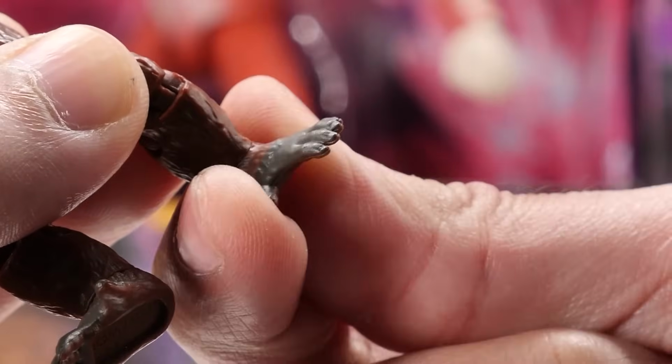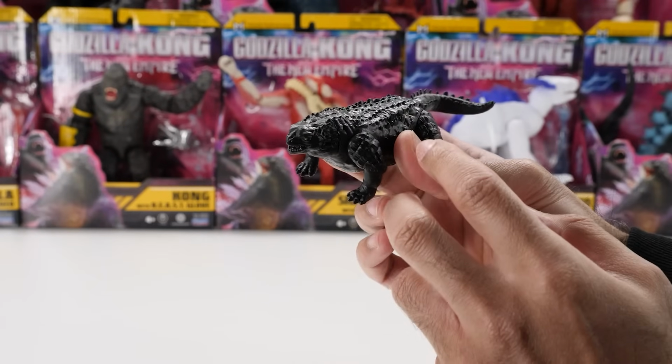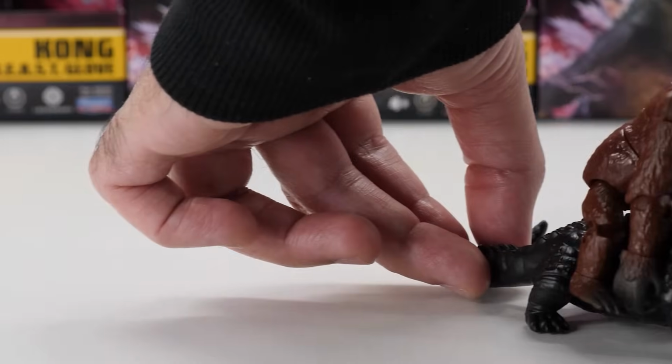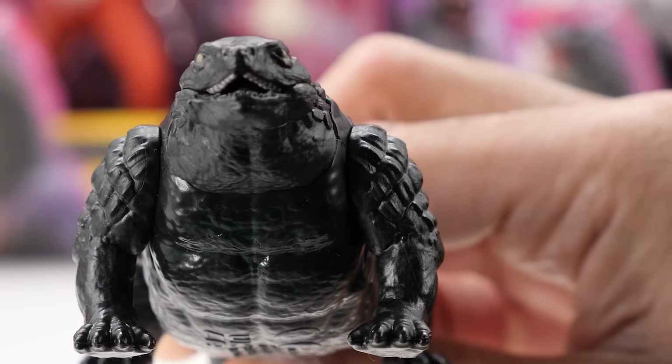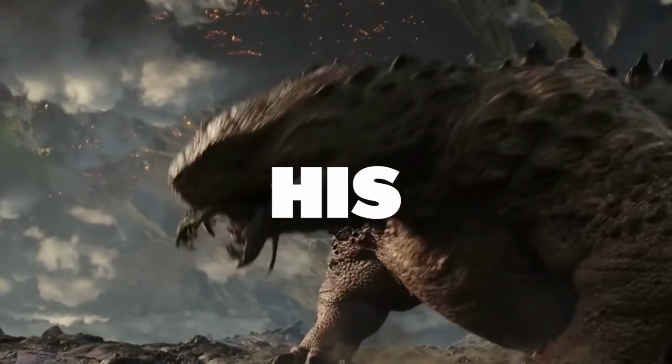His feet fully rotate. Spanning about 4 3/4 inches tall, Doug's a lizard-like monster. I want to see Zuko ride him. I still can't believe his name is officially Titanous Doug, thanks to the internet. That's hilarious. He had a small cameo in Godzilla vs. Kong, and now he has his own toy.